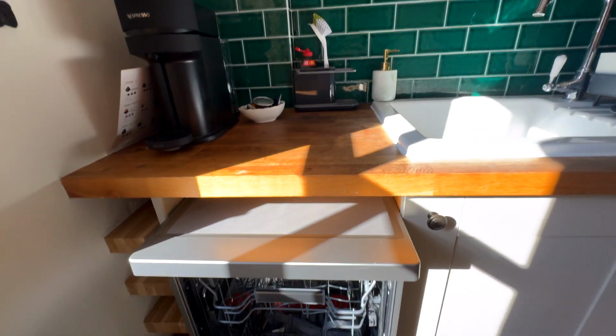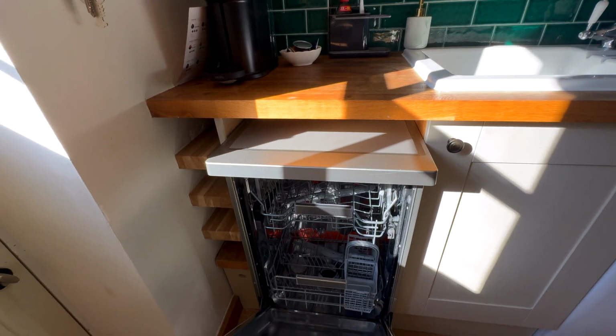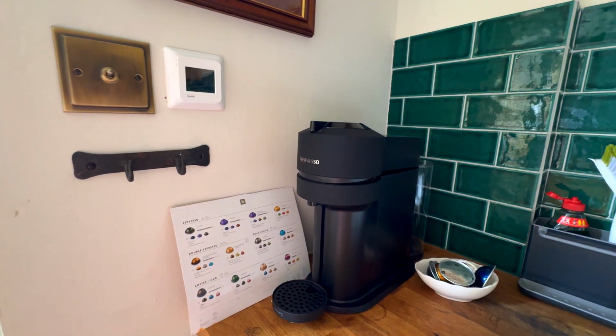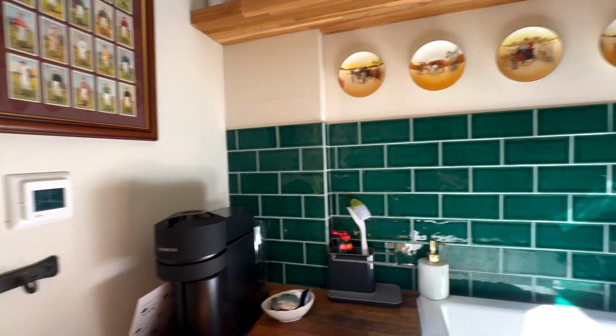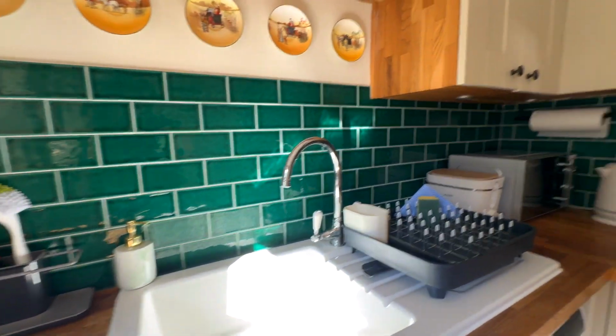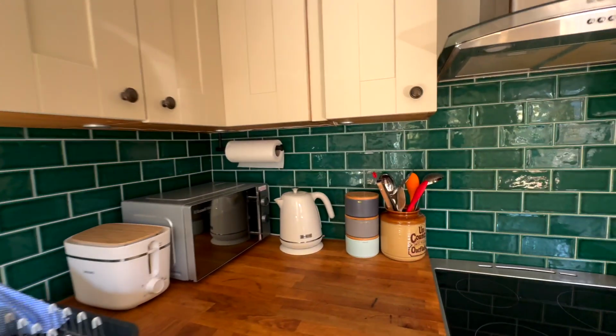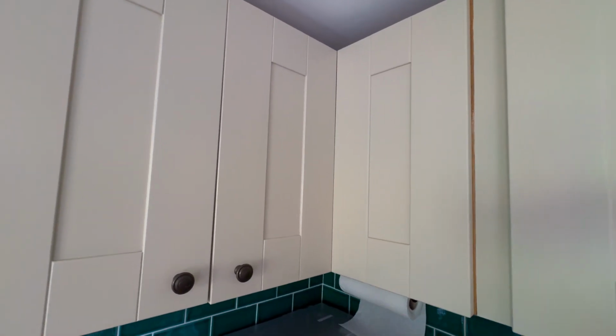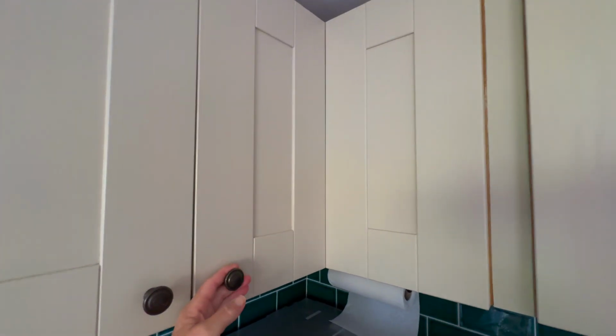We washed our dishes by hand, but good to know the dishwasher's there if you want it. Pods and directions are here right by the Nespresso machine. A lovely farmhouse sink, microwave, kettle. The necessities are all here for you. And like all of the space-saving things in this cottage, check out this corner cabinet.